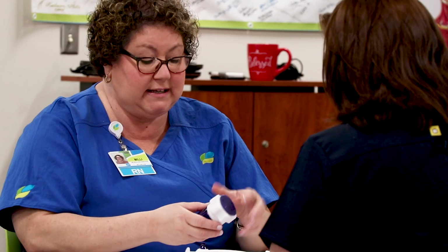We now have a tool that we can pull out, we can insert, we can give medications without having to stick people. Families and patients don't like needles. And this is not a needle, and it's very comfortable. I haven't had any patient that seemed like it's disturbed them at all. Most of the time they don't seem to even notice that we've put it in.